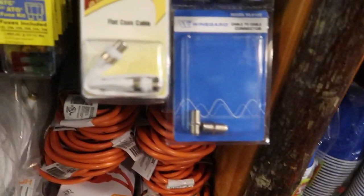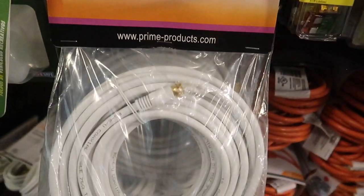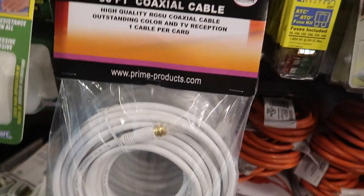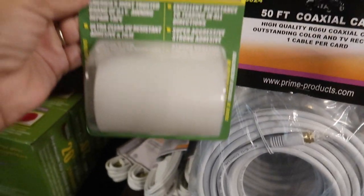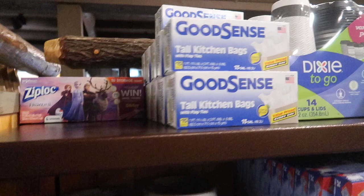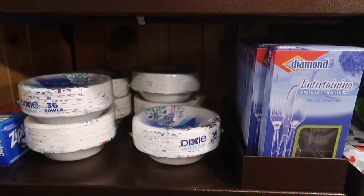Cable connectors, coax cable, fuses, 50 foot of a coax cable here. Let's see how much that is. $22.99. I don't know what the normal price is, but $22.99. $18.29. Duct tape. Oh, my battery is going to die. That's how long I've been in here. I came in here with a fresh battery.